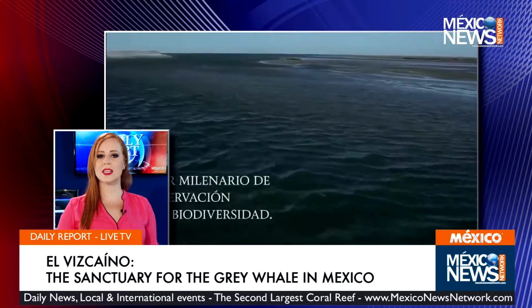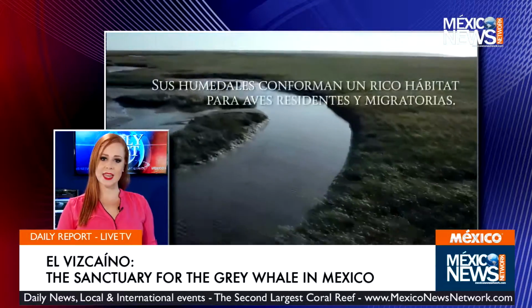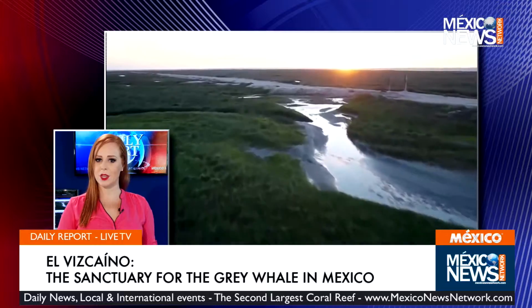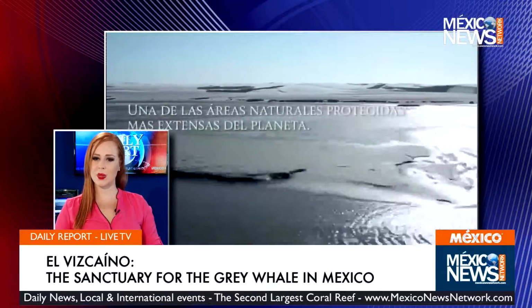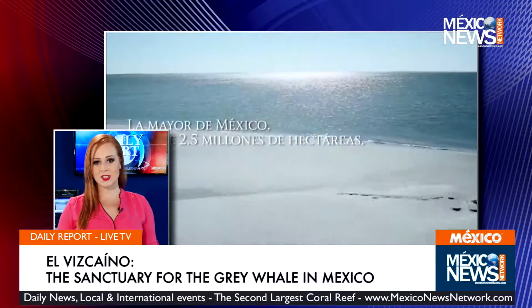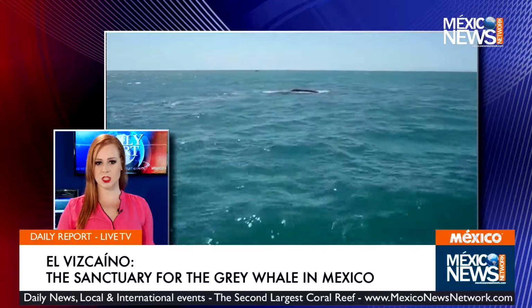These lagoons were designated as whale sanctuaries and have helped maintain and recover the population of the Eastern Pacific area, with a number of specimens between 19,000 and 23,000. It is considered the largest of the two Pacific populations of this species.